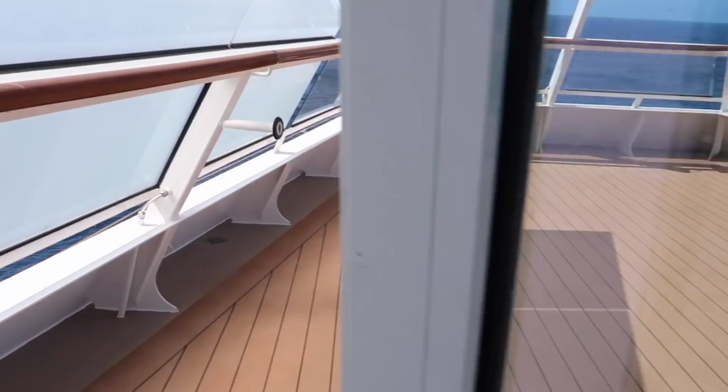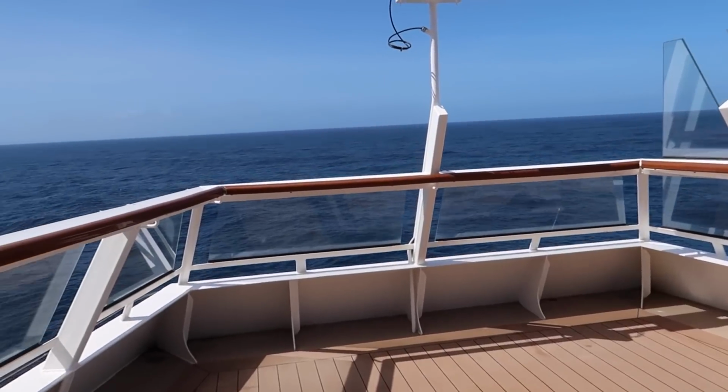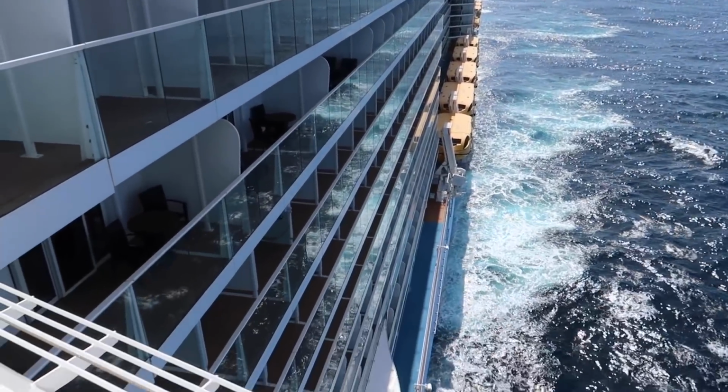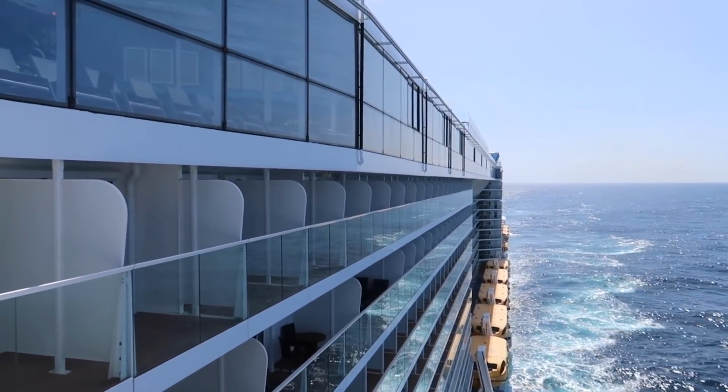I think it is going to be quite windy. Oh, it's not too bad actually. But this is an amazing view of the ship right here. Look at that. Incredible. Just another glorious day at sea.